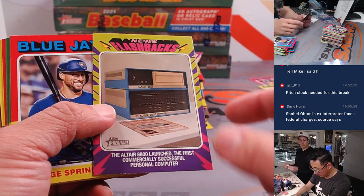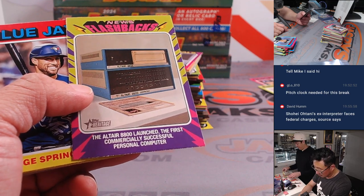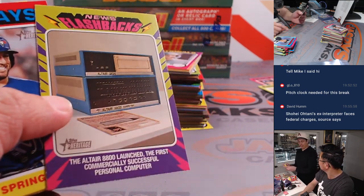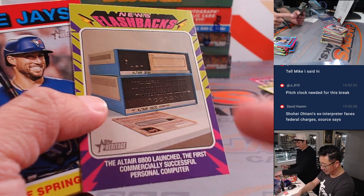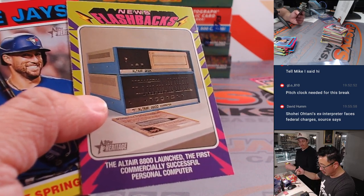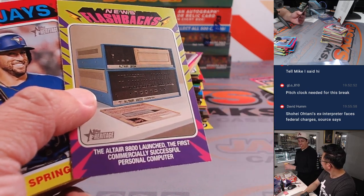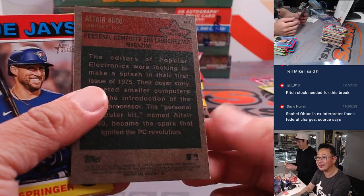Yes, there we go. Remember this, Michael? The Altair 8800 launched, the first commercially successful personal computer. That's what computers looked like back in the day. Can you imagine? No. The phones in our pockets have like a million times the computing power of this thing. That's just wild to think about.